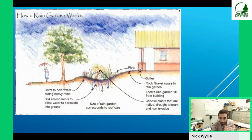So you still keep your gutter system and all that, but preferably do not pipe it any further than where you need to. The minute you put stormwater into a pipe, you are increasing its velocity. The more you increase its velocity means you're going to have a greater chance for erosion. So that brings us back to our stormwater motto of you want to slow it down.